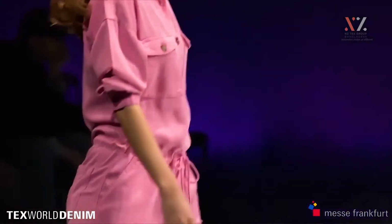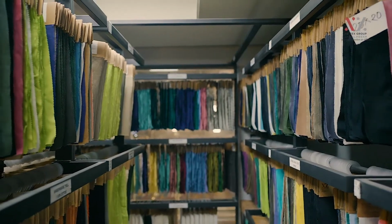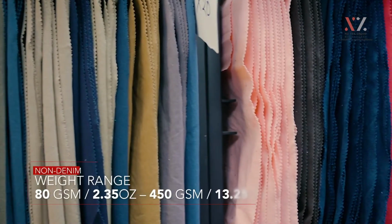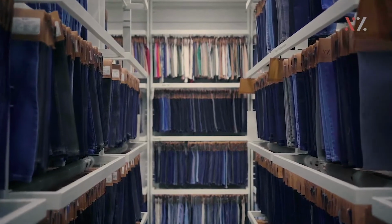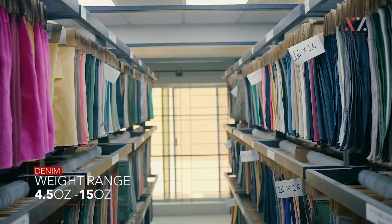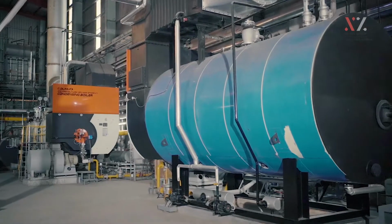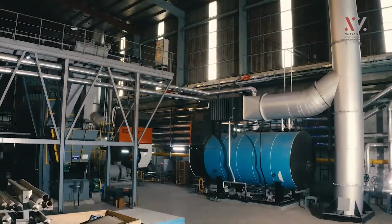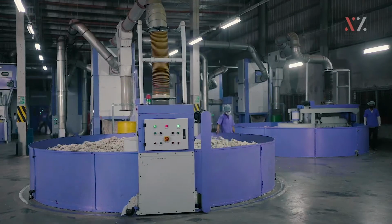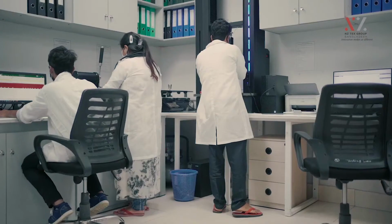NZ has a wide variety of both denim and non-denim products, ranging from 100% linen, 100% tencel, 100% cotton, cupro, cotton viscose, cotton linen, cotton tencel, multiple blend ratios, cotton poly, and cotton poly spandex. For most of these products, NZ can produce in a sustainable manner, for example, repreve, recycled, organic, and BCI.